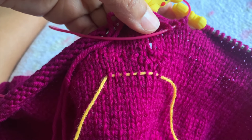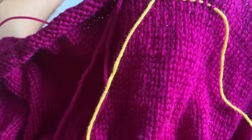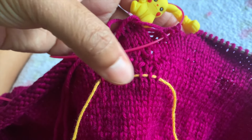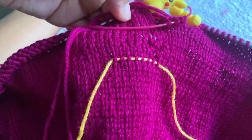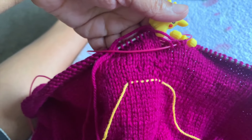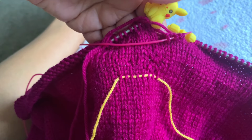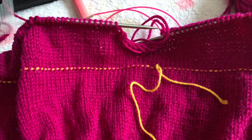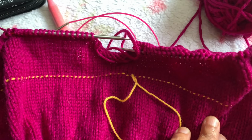So that's what I'm doing, just below the little problem. I hope I'm gonna take this out and go a little bit further down. So I'm gonna lose about 2 inches of progress that I've made. And there's Pikachu. I was able to put everything in. Took about 10 minutes.